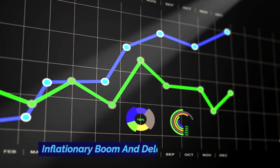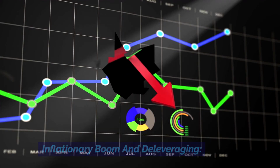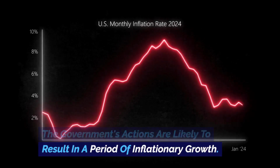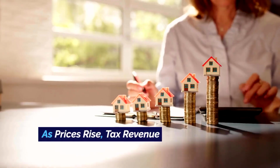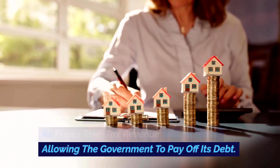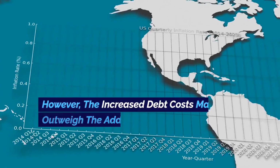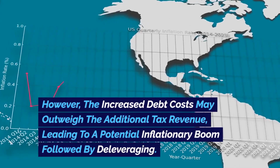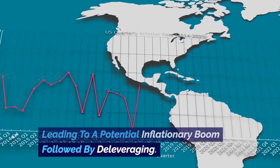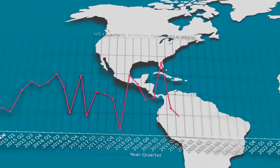4. Inflationary boom and deleveraging. The government's actions are likely to result in a period of inflationary growth. As prices rise, tax revenue will increase, allowing the government to pay off its debt. However, the increased debt costs may outweigh the additional tax revenue, leading to a potential inflationary boom followed by deleveraging.